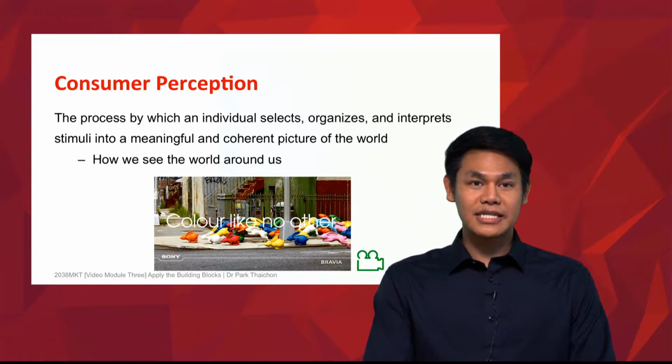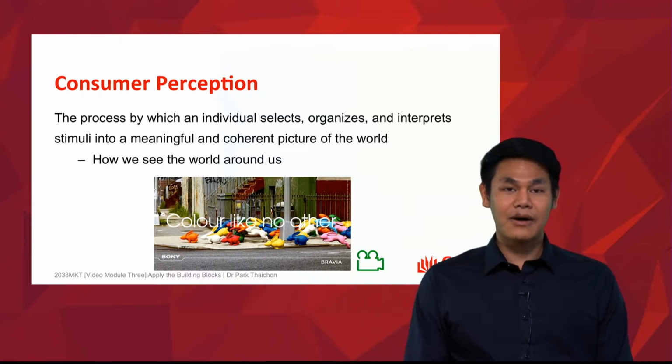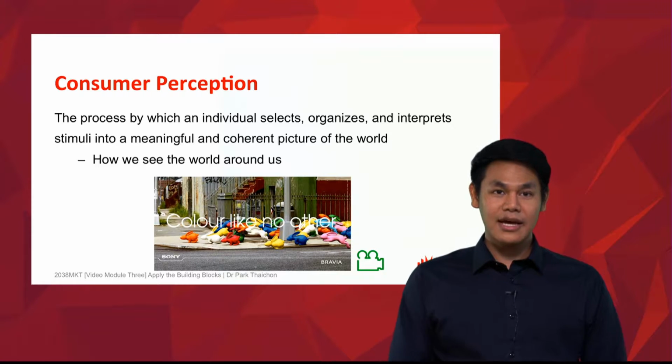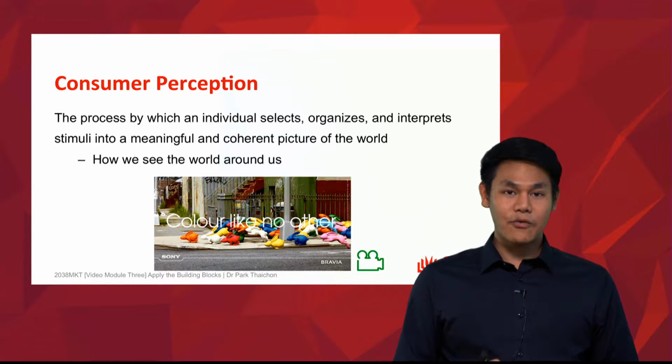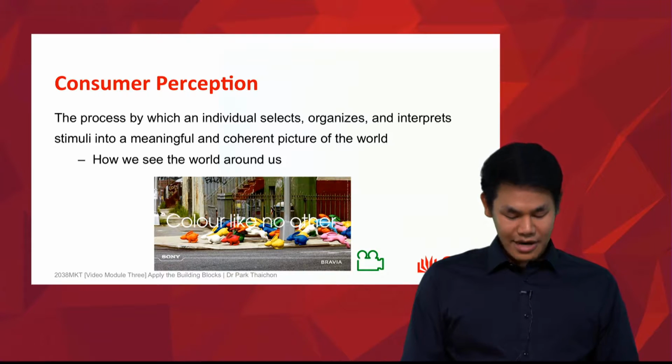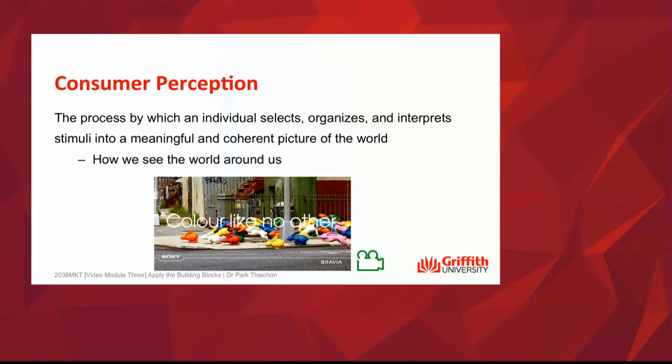So perception is how customers perceive the service provider or the brand, what people think about a brand or a product. As a seller, what we want is for the customer to think about us in the way that we want the customer to perceive us. So basically, we want our product to be seen in the way that we would want the customer to see it. Now, what I'm going to be showing you is an advertising from Sony.